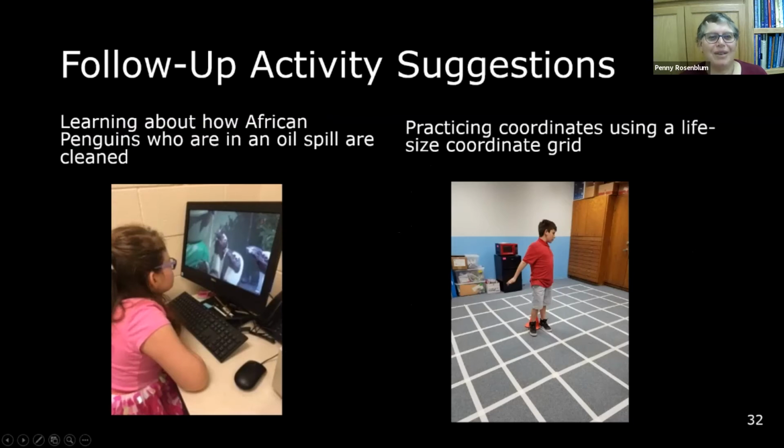Here are two examples of follow-up activities. After one student learned about the African penguin who are in oil spills, she really wanted to see how they were cleaned. And so she used YouTube to find a video to really learn about that process, got very interested in penguins, asked lots of questions.